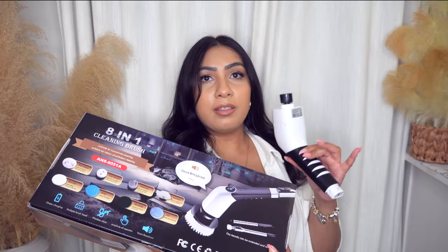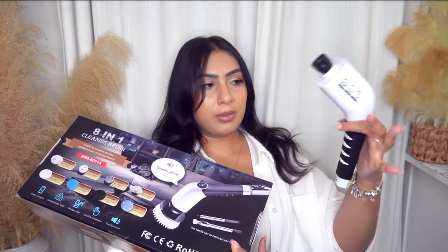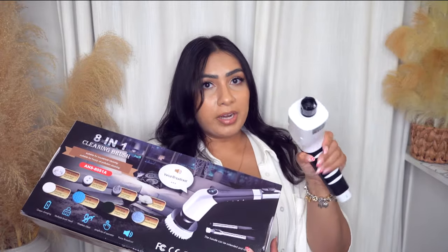Next up is an item I have not used yet. I haven't even taken it out of the packaging. I just charged it. So basically, it's a cleaning brush. Now, I do have one of these already in the shorter version, like just about this size, and I love it. I will link that one down below.